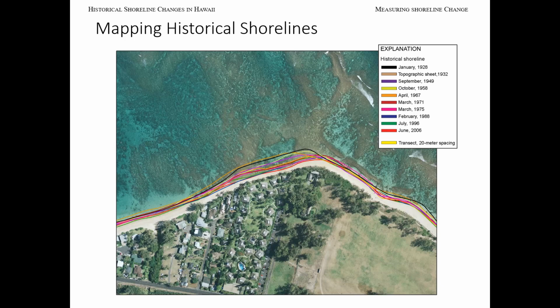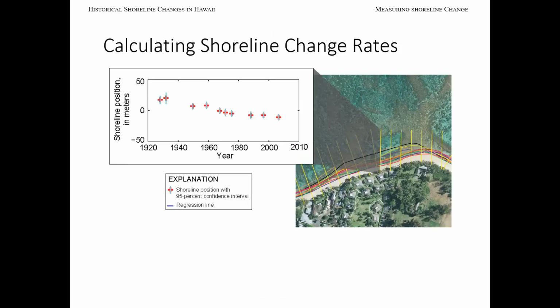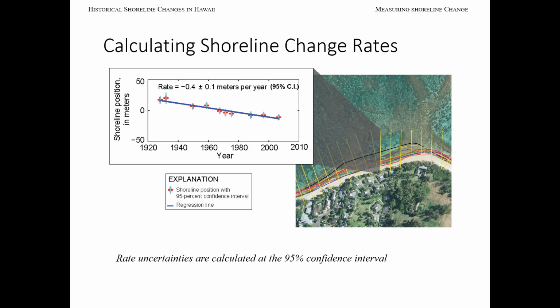And I can tell you we have 2 additional shorelines since then. And every 20 meters or 65 feet along the shoreline, we can look at the rate of change as a function of all those data points. So this particular transect has shorelines from 1920 up to present day. We fit a line to that. Slope of the line is the rate of shoreline change. In this case, it's negative. And at that transect, the shoreline is changing at 1.3 feet per year.